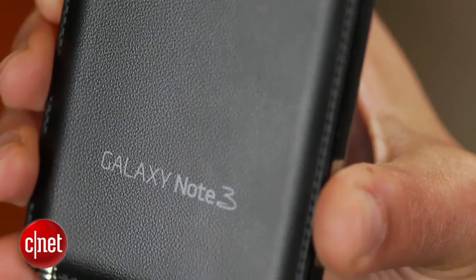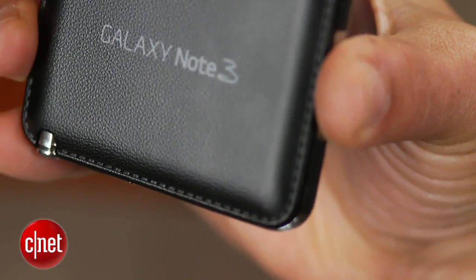The upside is it resists fingerprints and is easy for your fingers to grip. The downside is, since it's made from thin plastic, it lacks the premium feel of real metal or expensive polycarbonate. Personally, I like the Note's new look, and it reminds me of classic Samsonite briefcases from the 1960s.